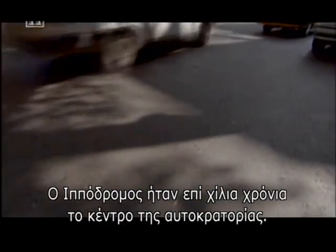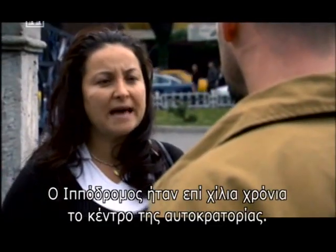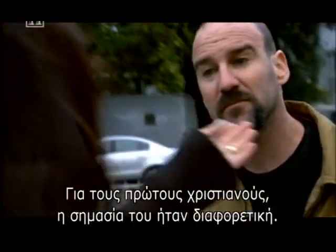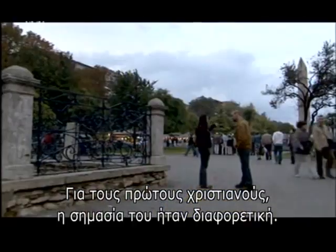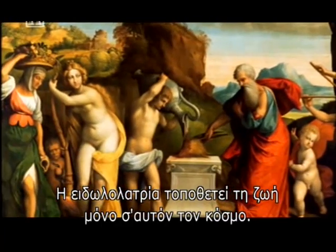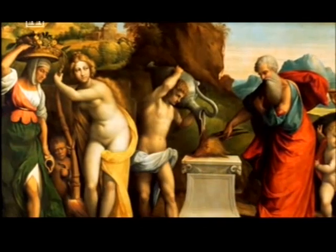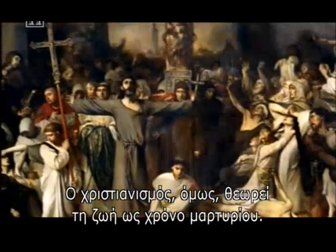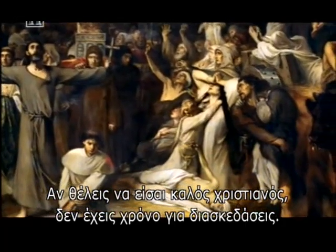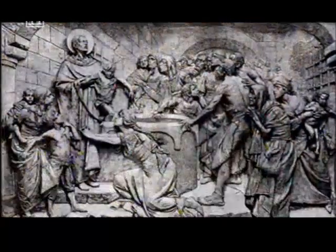This Hippodrome, for 1,000 years, was the center, the heart of the Roman Empire. It was important for Byzantines also, but the importance changed. Because in paganism, you live on this earth, in this life. But in Christianity, this is your suffering place. If you are going to be a good believer, you don't have time for joy and entertainment.